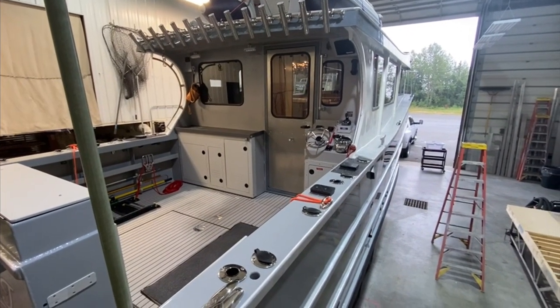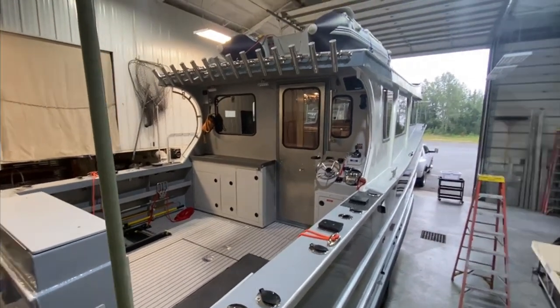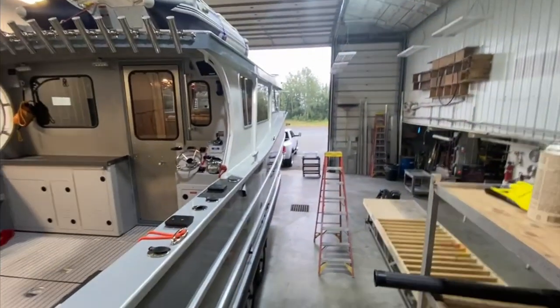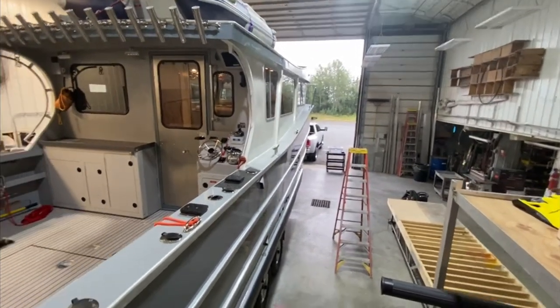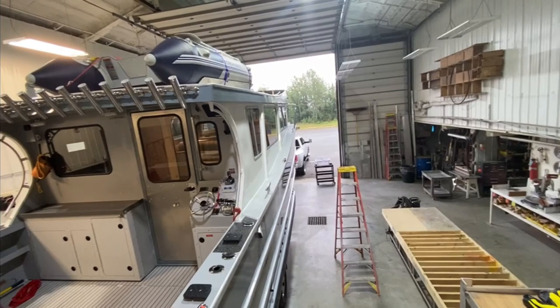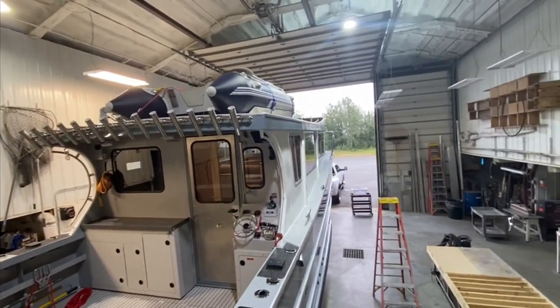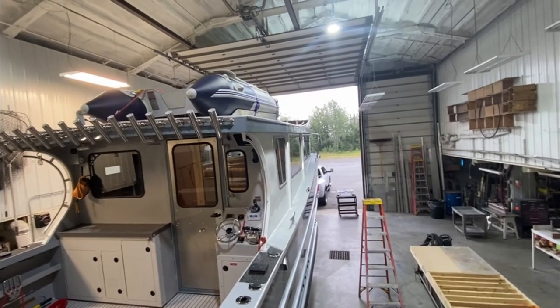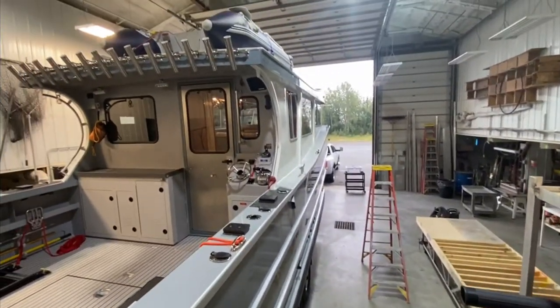Well, after 4 years and a few odd months, but who's counting? We're getting ready to go. We are headed 90 miles south from Kenai, Alaska, down to Homer. Got the dinghy on, and it is just under 15 feet from the top of the dinghy to the floor. So we're going to give it a shot.